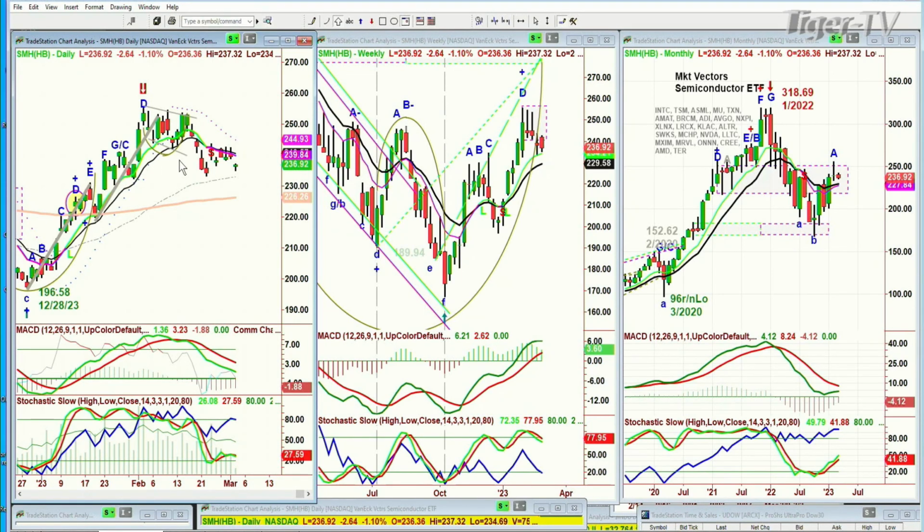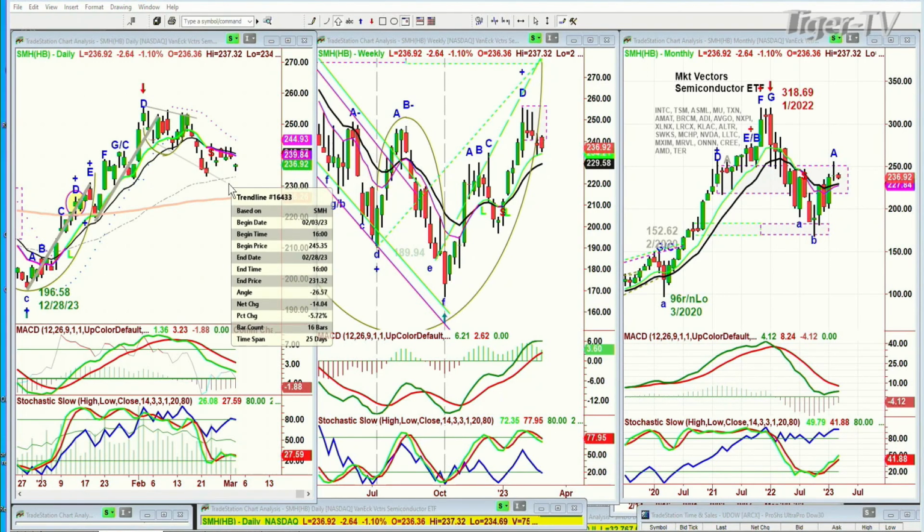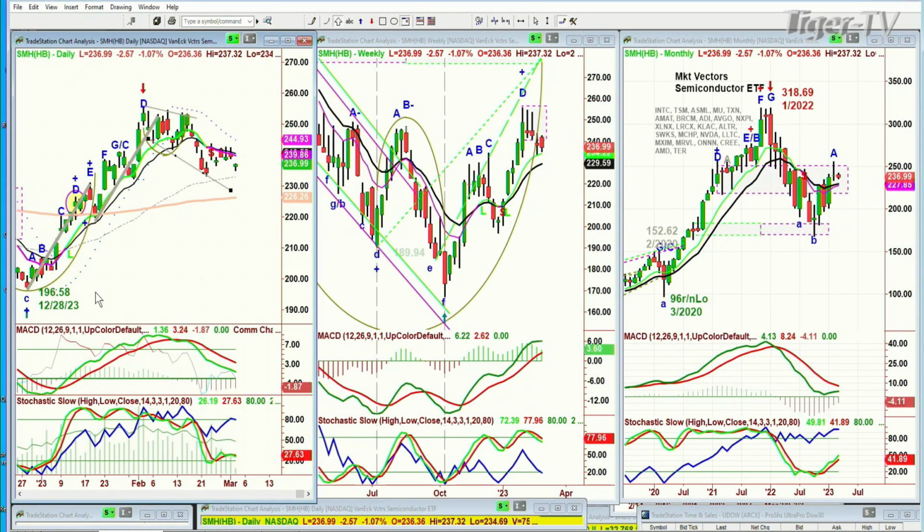It'll be saying, okay, semis have had a huge move to the upside from 196 all the way to the 250s. Now it's time for a digestive phase. But if that digestive phase uses, remember, I like to think of time as equally important to anything else, price or fib, or Chapman wave, anything. Time is important. Let me just add a question right here.